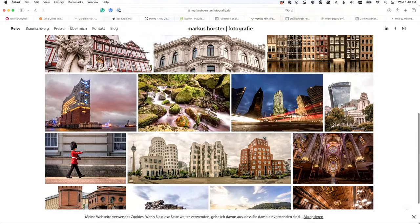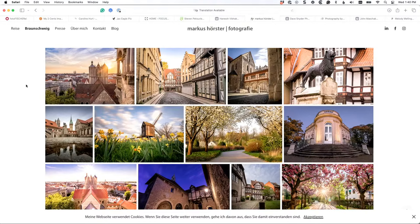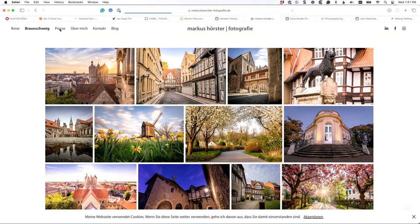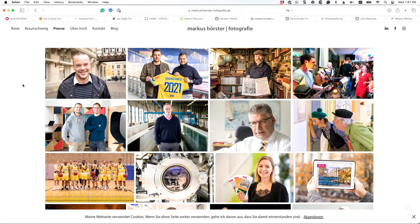Now, is there another? I'm not sure about the translation there. I guess this is the town of Braunschweig. Maybe that means something. Let's see what this is. Is it a town? Oh, these are published work, I think. Or portraits. You know what, though? I do like this. It just seems more orderly. And unfortunately, this one's off by a little because of this longer one here. But not bad. I'm going to say overall, not bad.